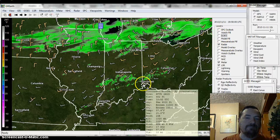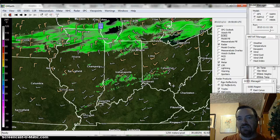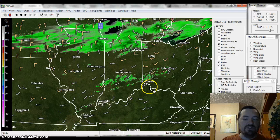Let me take off the satellite. I understand that most aren't familiar with the knots, but just understand that it's going to be windy. So if you're looking at a 13 knot wind, you're probably looking at at least an 18 mile an hour or so wind speed, as for the way the translation goes.